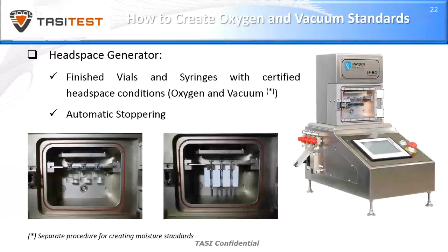So I talked a little bit about the Hititerator, and this is a little bit of how it works. We're creating standards with this to be utilized for the validation process of our machine. Basically, you put the vial in, put the stoppers in, then you close the chamber, turn on, and vacuum out the chamber. Then you apply a certified gas concentration into the chamber. Once that fully fills the chamber, it also goes into the vial. Then you push the stopper down and you have that certified gas captured inside of the vial or the pre-filled syringe. So it's a really nice tool, and makes it very easy for us to make reference standards for your validation purposes.